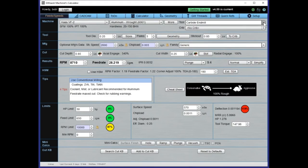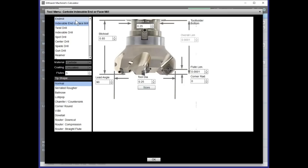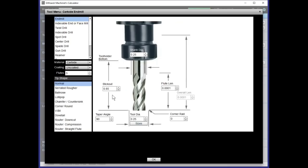We have a really comprehensive set of different tools we can handle. So you've got tool types, and everything from end mills to slitting saws and woodruff cutters and lots of things in between, indexables as well, full geometry information, full list of materials from high-speed steel to cobalt, carbide to PCD diamond tools, and a ton of different coatings.